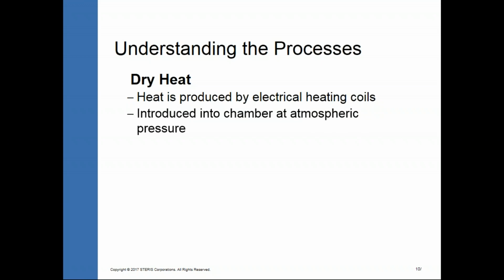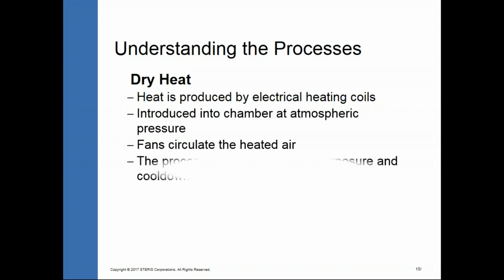So there's no notion of pressure or vacuum in a dry heat sterilizer. Everything happens at atmospheric pressure, which is an advantage, as you will see a bit later. And when you look at the cycle itself, it's quite similar.